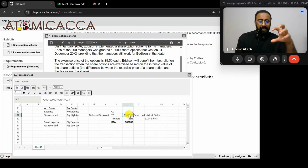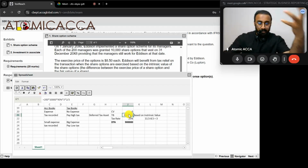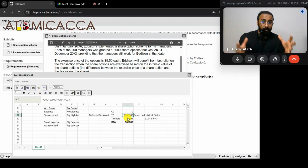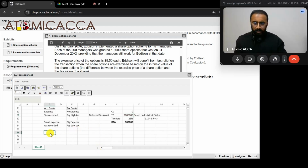It is said that if the expense you expect to be recorded based on intrinsic value turns out to be greater than what you have recorded in SOPL as remuneration expense in the accrued total for 2 years, whatever is in excess is supposed to go to equity and whatever remains is supposed to go to SOPL. Maybe that statement might have confused you altogether. I'll just say it once again.